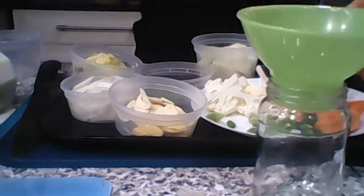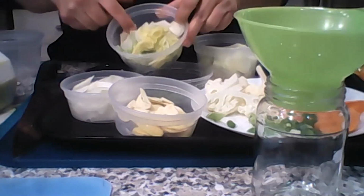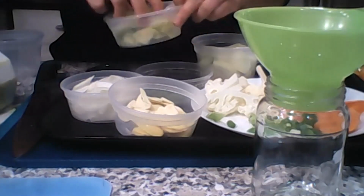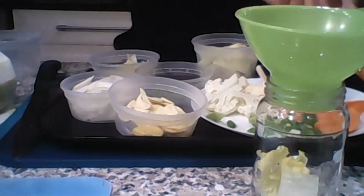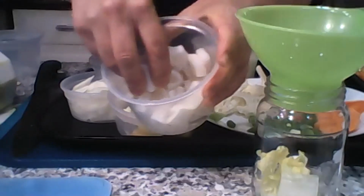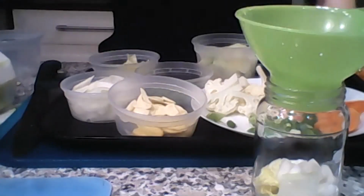So we brined the vegetables earlier. I explained how to brine the Napa cabbage, so this is already brined. I'm going to just combine it with any vegetables. This is the radish, and we brined that earlier as well.